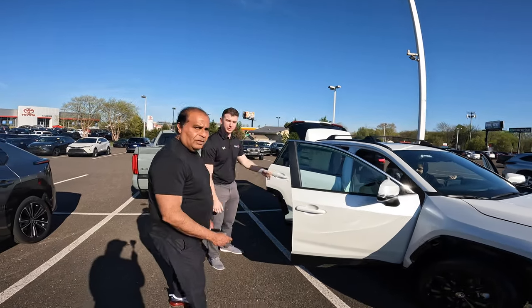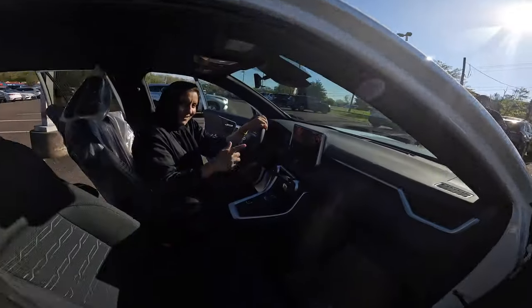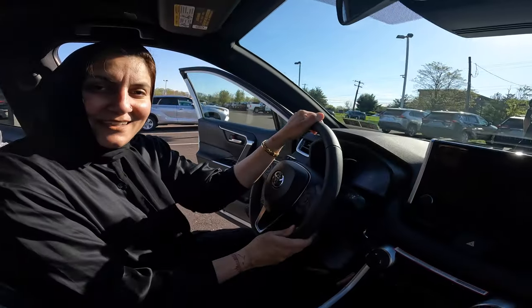Perfect. So the inside of this is really cool too. You can see the inside over there. All right, let's see the driver's side.